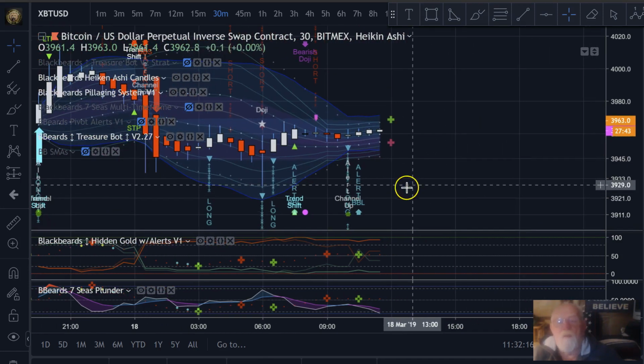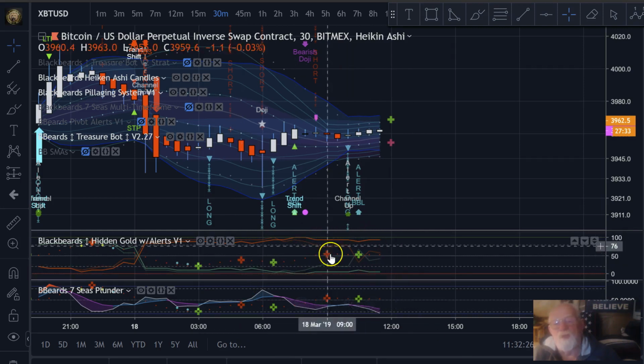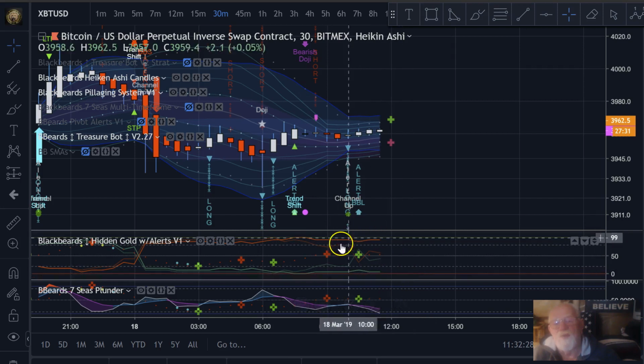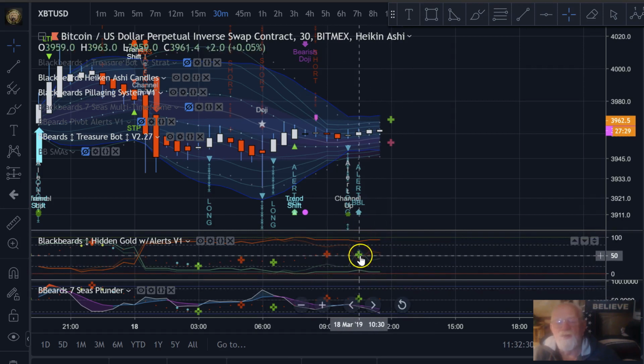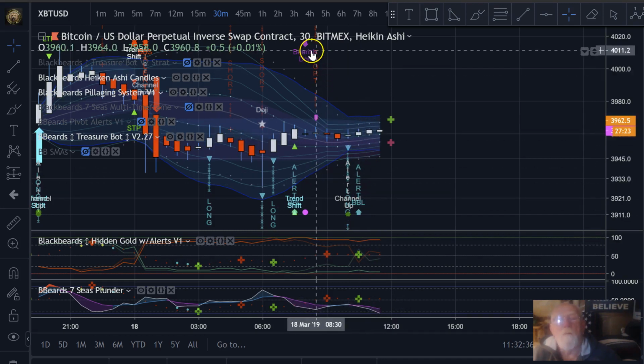For scalping, I always depend on 7 Cs and hidden gold. This is going to give me market sentiment, what's being bought and sold on the different exchanges. And of course, it's tied to God mode. So God mode told us to go long, and there we go. Now, just for the heck of it, let's jump out to 1 hour.